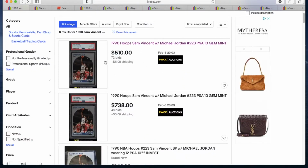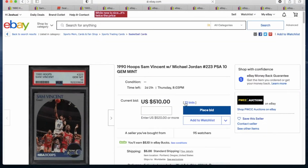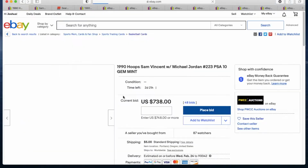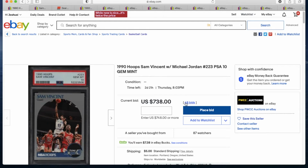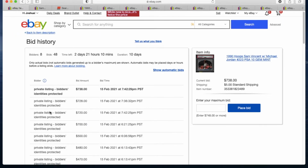$510, it's going for $510, 72 bids for a PSA 10. This one here is going for $738 for a PSA 10. And how much time does he have left? This has 2 days left. And I believe this one has 2 days left as well. 2 days left. So unfortunately with PWCC, we can't see who the buyers are, right?